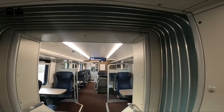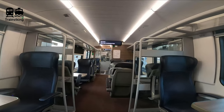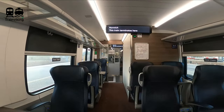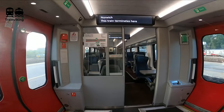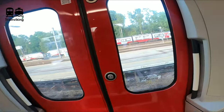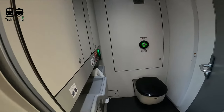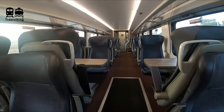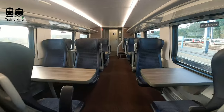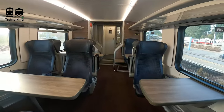The dining car and toilet have been clearly marked within these trains. It's not a really true dining car, but it's a pickup point. I really like it that there is something like this. Of course, there are several toilets within these trains, and this is one of the regular toilets. This is the toilet in the first class, so it will be first class doing business, right?